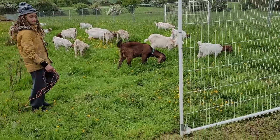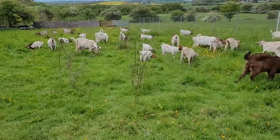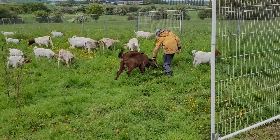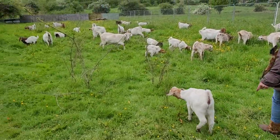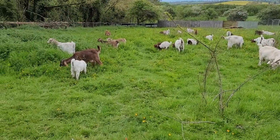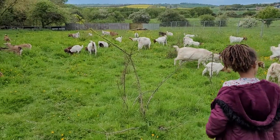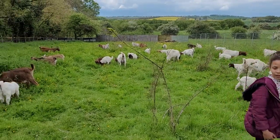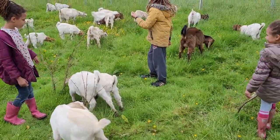Into the new pasture. New pasture this morning, just get new grass. They are all happy again. Lovely, lovely. Fine. Lovely, lovely. Everybody's happy again.